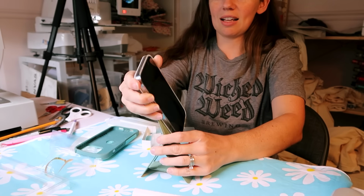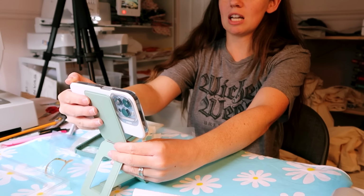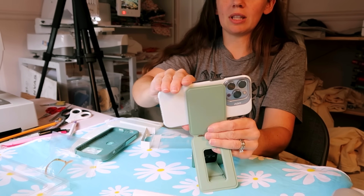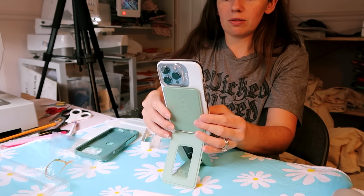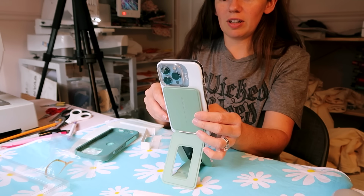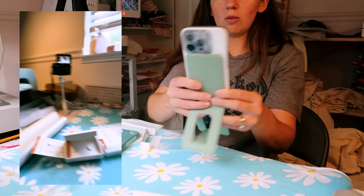And then you're supposed to be able to, how fun. So this is what I'm talking about when I'm doing stuff. I can be crafting, and then I'm watching something on my phone, and then you can use it like this to film stuff. How fun. Let me include the little video of me. Cute. Okay, so like that.